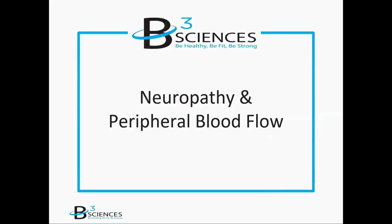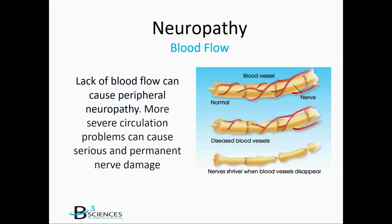Go to neuropathy and peripheral blood flow. This is a common question. We got people with neuropathy, sciatica, carpal tunnel, all kinds of neuropathies and distal pain. Well, with every neuropathy, there's always a lack of blood flow. Look at the chart there.